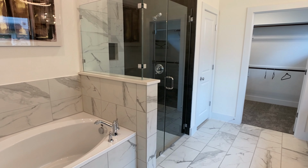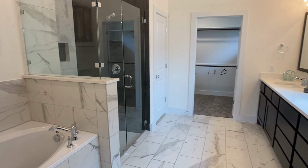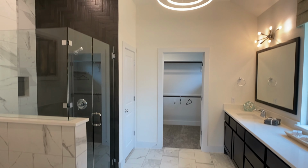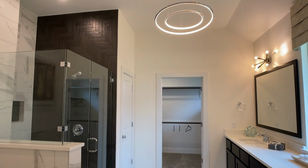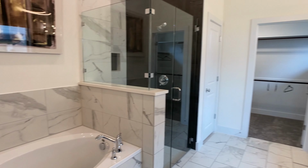And this is going to be the primary bathroom. Love what they did here with the tile work. There's some good movement in this tile. And then you have that very cool accent wall in the walk-in shower, which we'll get a closer look at in a second.